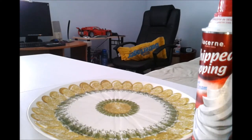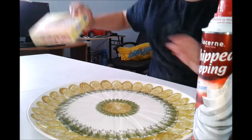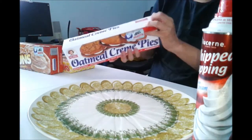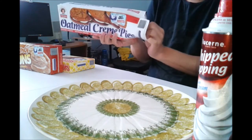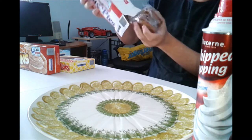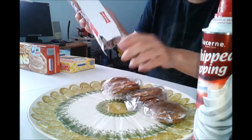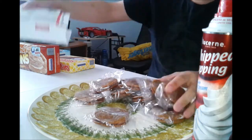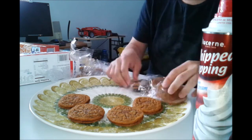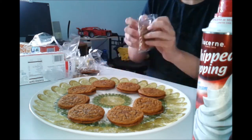And now, for the fun part, constructing my mountain. This is gonna take a while, but it should be fun, right? Okay. Whoa, very soft. Whoa.